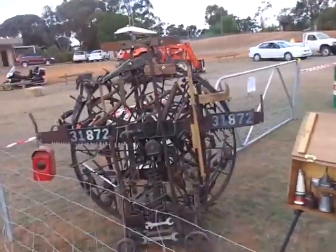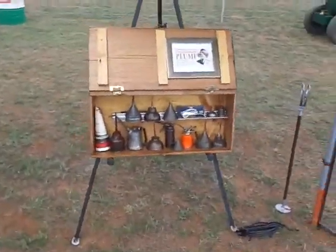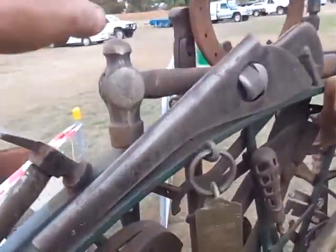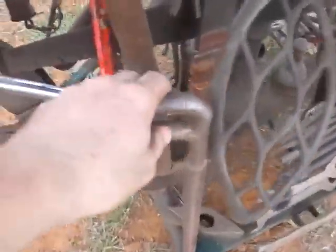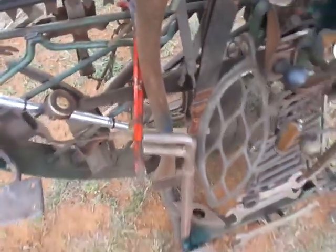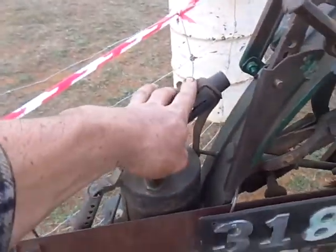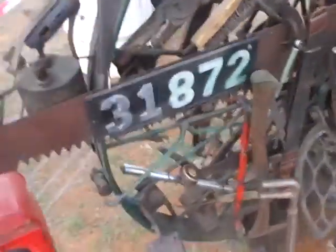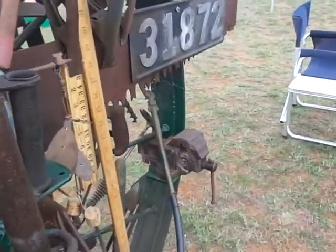And old tools and old oil cans, pretty much. Alright, that's a ball peen, a blacksmith's ball peen. That's a blacksmith tool as well for bending metal around. Wire brush, it's also a blacksmith tool. Kerosene blow lamp, also a blacksmith tool. Vice, little tiny vice in the corner, that's a blacksmith tool.